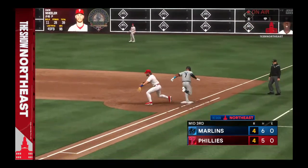Game 1-20 Miami Marlins 5-2-6-8 Philadelphia Phillies 7-3-4-6.